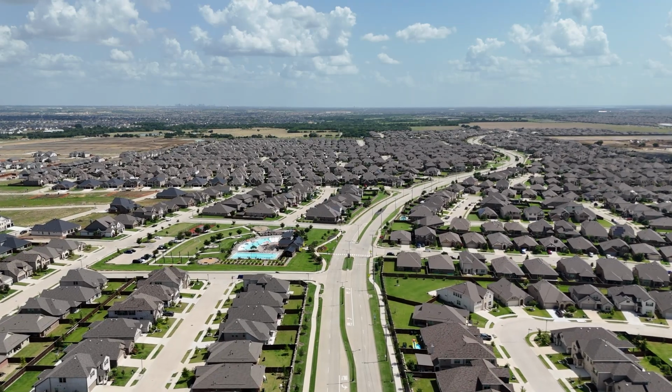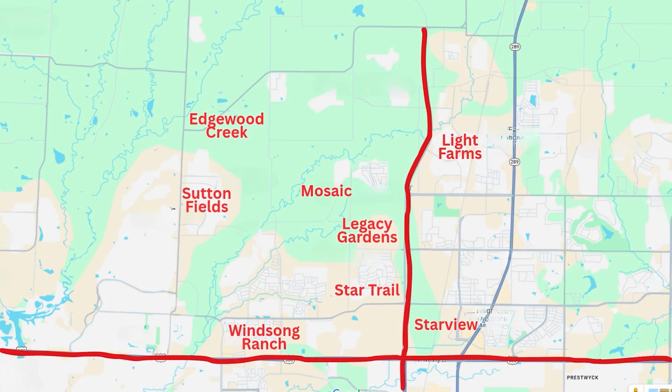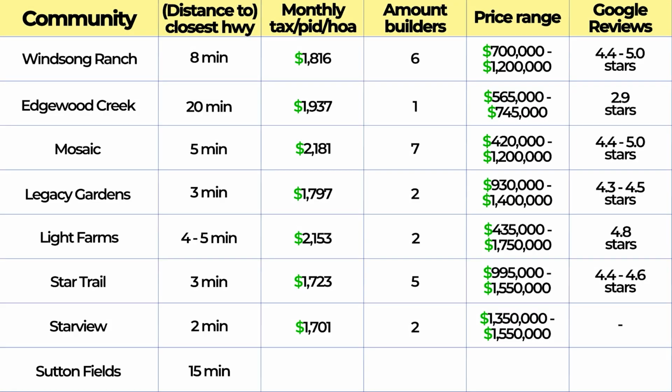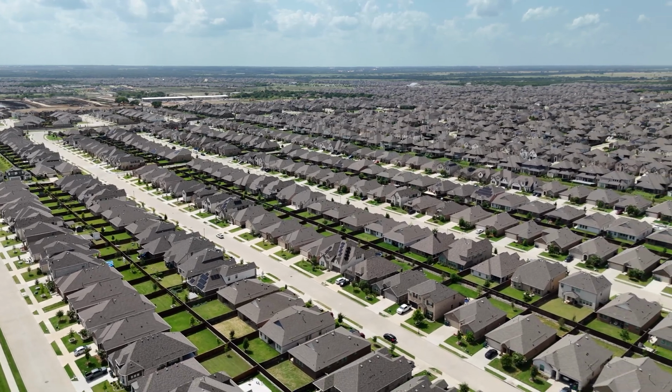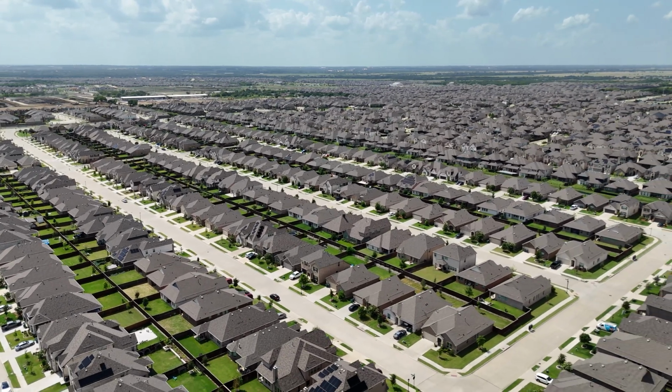Now let's take a look at Sutton Fields, where we are back in Salina. This neighborhood is located on the east side of FM 1385, which puts it pretty far west of the Dallas North Tollway. So if you're commuting, expect about a 15-minute drive just to reach the tollway. Sutton Fields is actually made up of two separate areas. You have the original section, which spans 622 acres, and then you have Sutton Fields East, which is a whole lot smaller at around 110 acres.